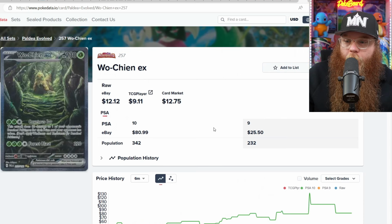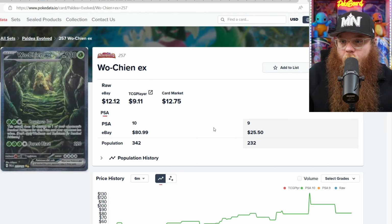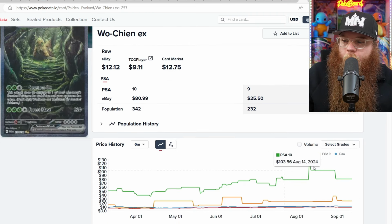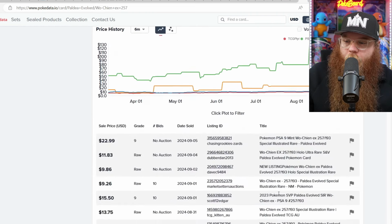Next, we got the Wo-Chien. And in my opinion, I think this might be the best art of the four, to be honest. I mean, of course, I love Chien-Pao the most, but the art in this is just crazy. It feels like a crazy Magic: The Gathering card. So this got to 132 in a 10.